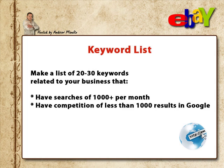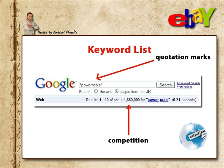How to measure keyword competition? Go to google.co.uk. Enter the search term in quotation marks. Select UK only. This is a very simple way to check competitiveness for a keyword in the UK market. Sure, these numbers are not set in stone. Some long-tail keywords will be so valuable that even with 100 searches per month, they should be considered.